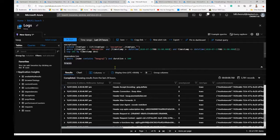They are in the process of adding Application Insights to more of the Azure properties. So like initially API management had Log Analytics. They didn't have Application Insights. They've added Application Insights to API management.